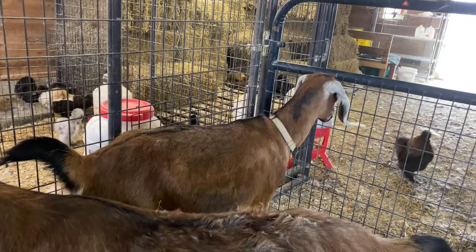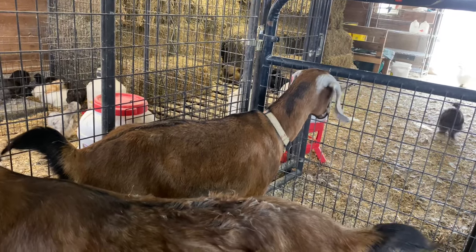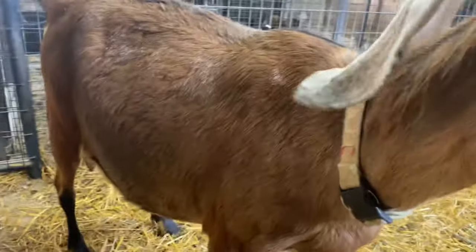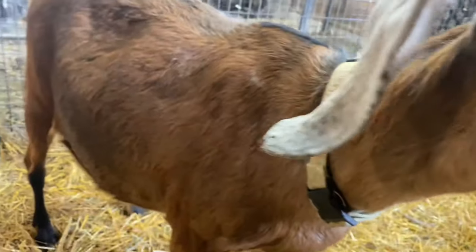Kate is the goat that's right there next to the gate. If you look at her tail, you see how she's holding it up. Oftentimes, does that are in labor will walk around and hold up their tail. So that was another indicator that we were in early labor.